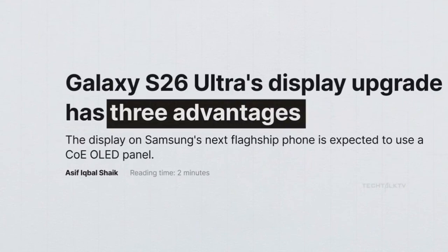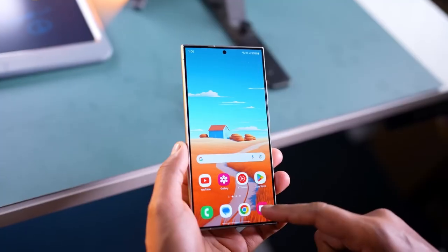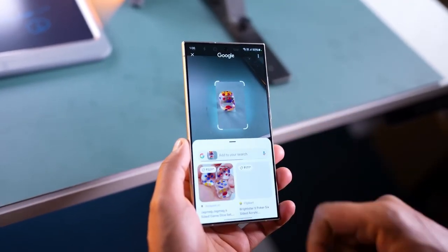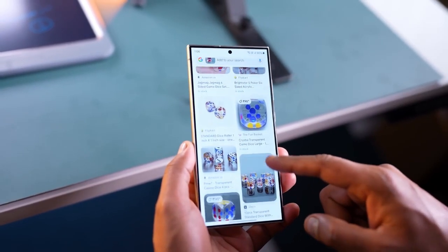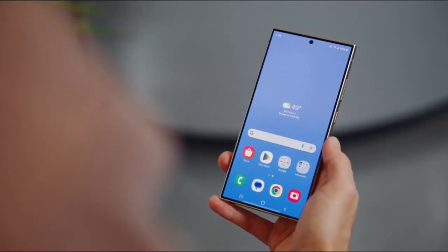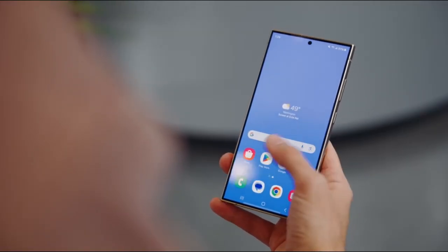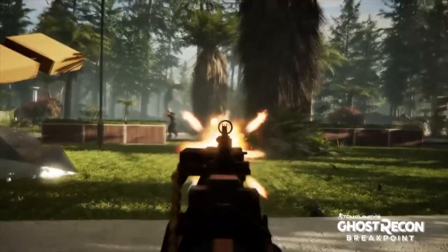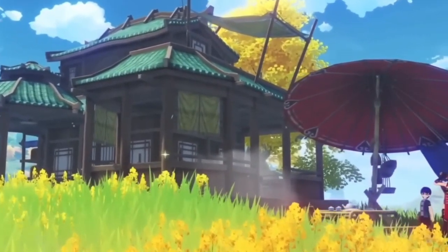But that's not all. ICE Universe also says the S26 Ultra will include Samsung's 3rd-generation anti-reflective coating, the same tech that debuted on the S24 Ultra. This upgraded coating cuts down screen reflections even further, making everything on the display look sharper, deeper, and easier to see outdoors. What's crazy is that Samsung is still the only smartphone maker using this kind of tech, and it'll be nearly 2 years old by the time the S26 Ultra hits shelves.